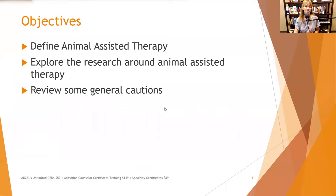So we're going to start out by defining animal-assisted therapy and differentiating it from animal-assisted activities. We'll explore the research around animal-assisted therapy just a little bit. I don't want to bore you. And we'll review some general cautions kind of at the end. We're going to talk about, for the most part, a lot of techniques that you can use or think about using. And I really want to encourage you, like I said on Tuesday, to think about and share your ideas, even if you're just brainstorming on the fly, ways you could integrate animals into a treatment plan.